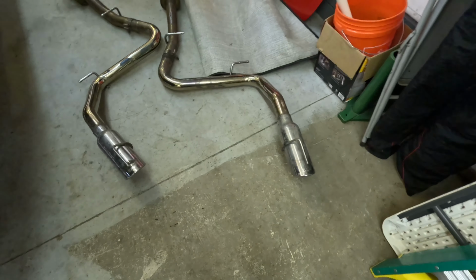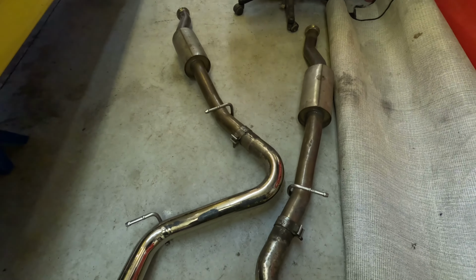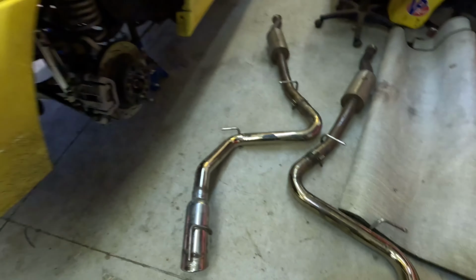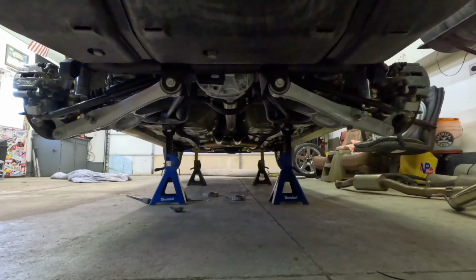Get asked this quite a bit. What's your exhaust setup? I'm telling you, 2.5 inch boiler stingers, with a 3 inch off-road X pipe, Cook long tubes. It's about as Cobra as it gets, but you know what? Sounds good.